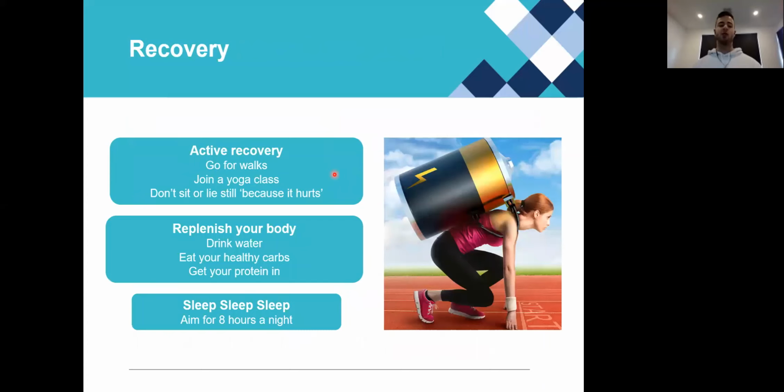Finishing off, we just want to talk a little bit about that recovery. So let's just say we've finished our run, okay? What should we be doing after that? Well, the key is to not just stand still throughout the day. So I would still recommend going for walks, just keeping the blood flow going, doing a yoga class. And I've said here at the bottom, don't just sit still because it hurts. Keep moving to increase the range of motion in your joints and to prevent that stiffness.